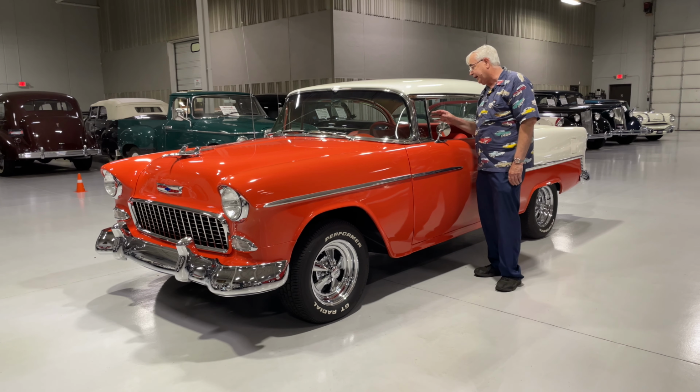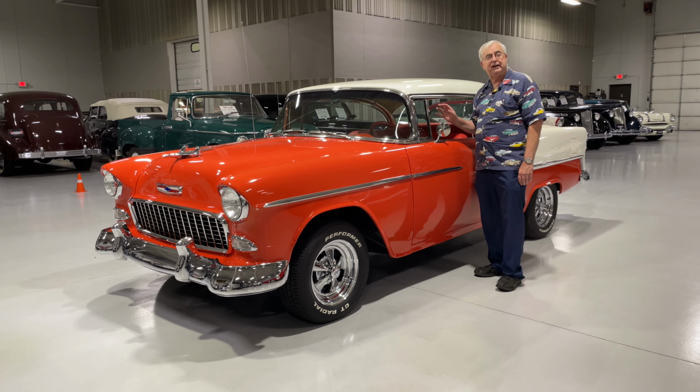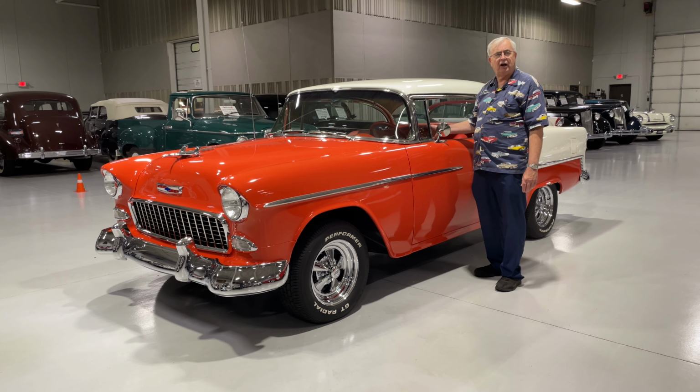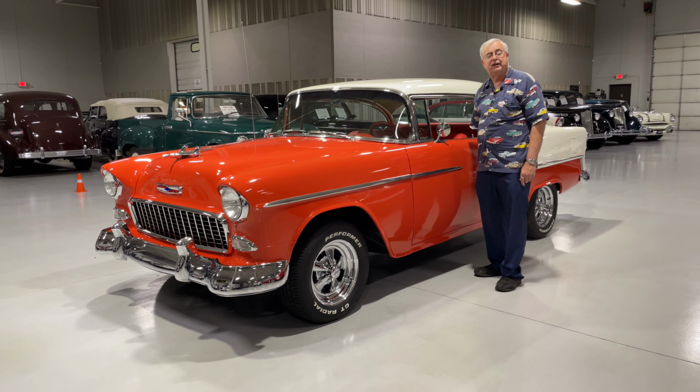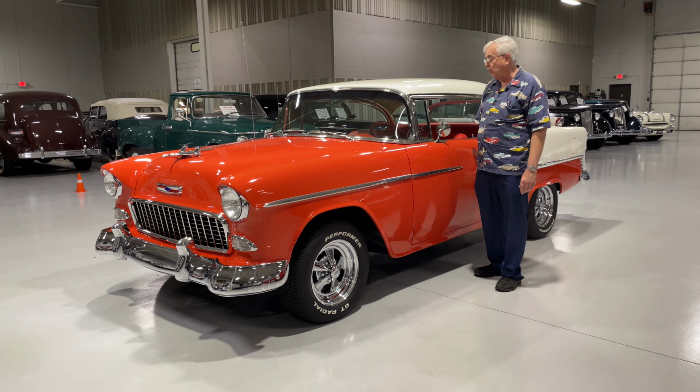Does have some upgraded instruments. The gauges are really nice. That's the Danchuk series gauges, which is really a nice set of gauges on this thing. You can really keep tabs of what the motor is doing.